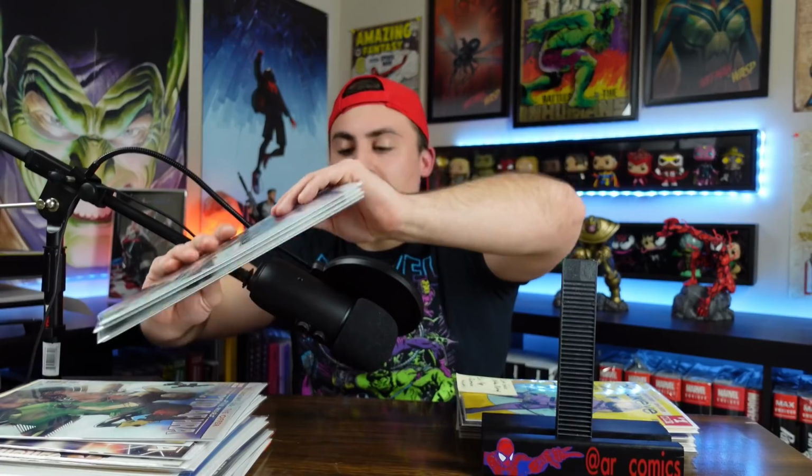I know these were selling well above cover price on eBay that day. That I think it was 1 in 25 variant cover was also selling for a lot of money. Wasn't able to find one of those, but I'm happy I was able to get these.